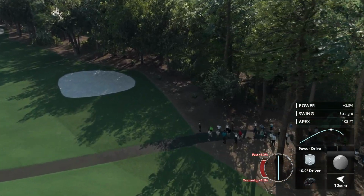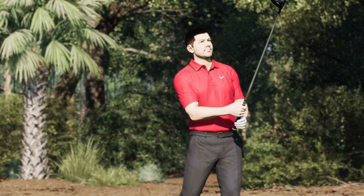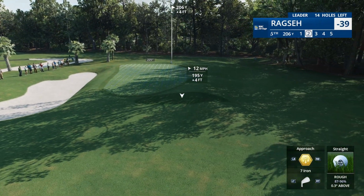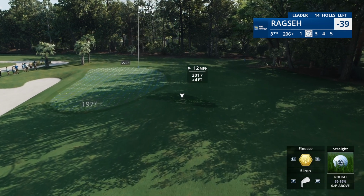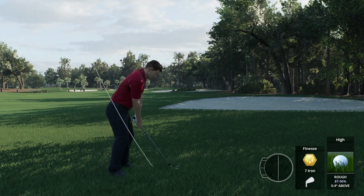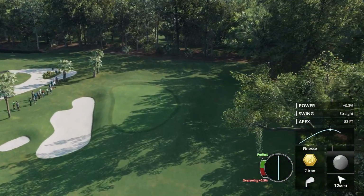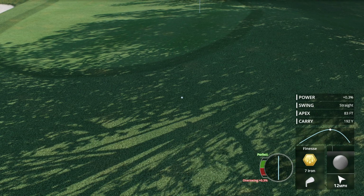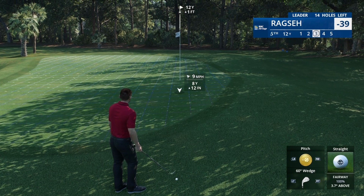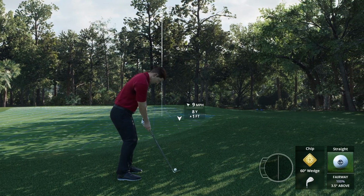Trying to curl this one back toward the fairway. Wayward from the tee, and this one is headed for the rough, Frank. Has to be thrilled with that second shot here to the par five, Frank. Got everything out of that. Yeah, did well just to advance the ball so far down the fairway. And now a fairly straightforward third shot.